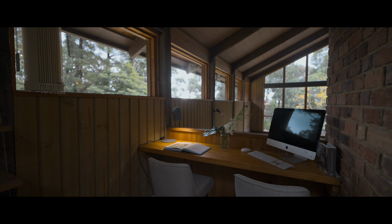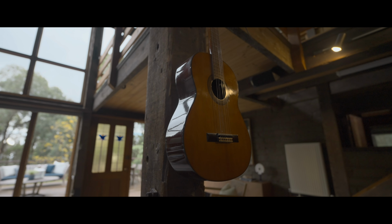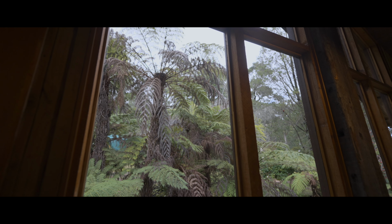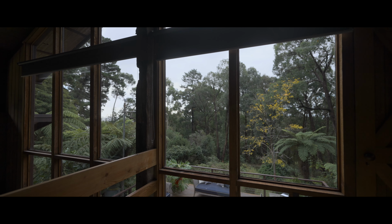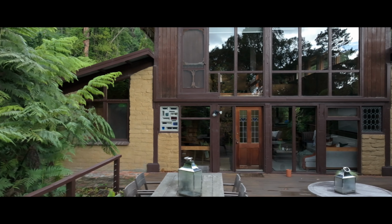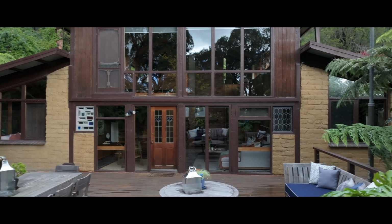For some time I was working in the city and people used to say, oh, you live out in the hills. But every night I would drive home, and the minute I crossed over the threshold of my driveway, my shoulders would drop and I would just be so thrilled to be able to be coming home to this lovely place every night. It's a real joy and absolutely worth it every single time.